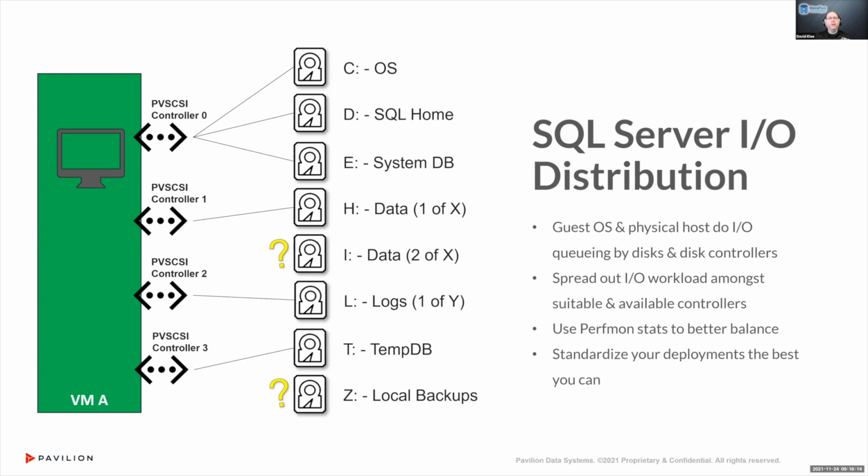1 or more drives for database data on its own controller, another drive for logs on its own controller, and the TempDB database. If your workload stomps on that, give it its own controller. You may have some other drives in there. Use your workload telemetry to figure out where to best actually attach these things.